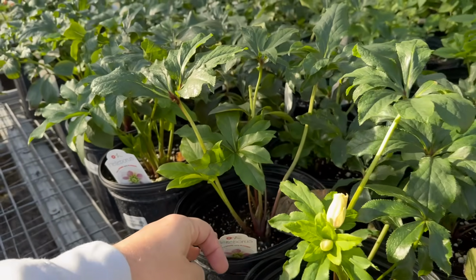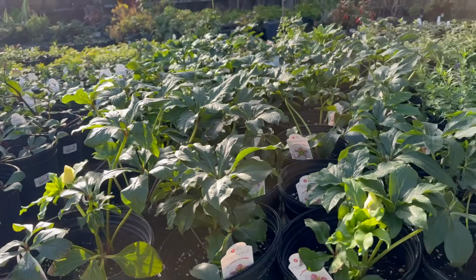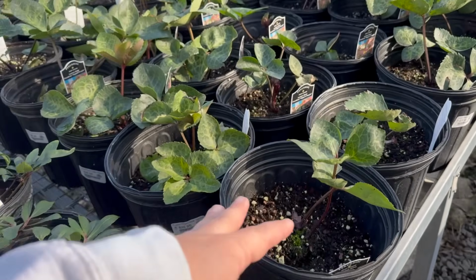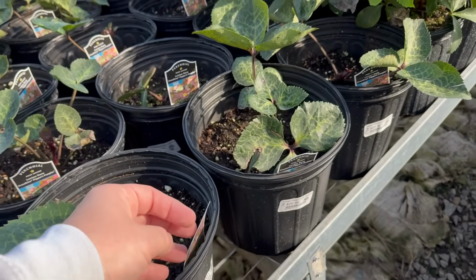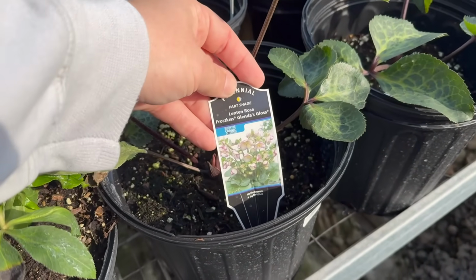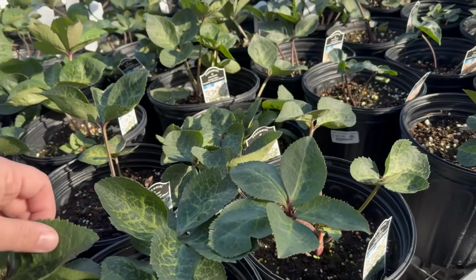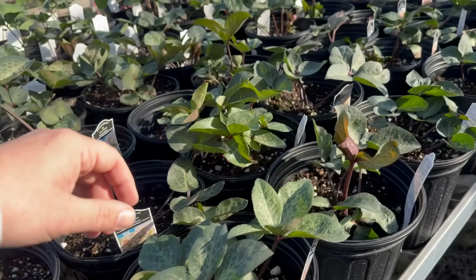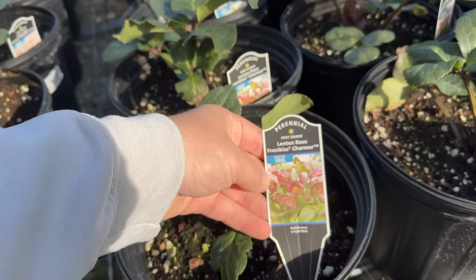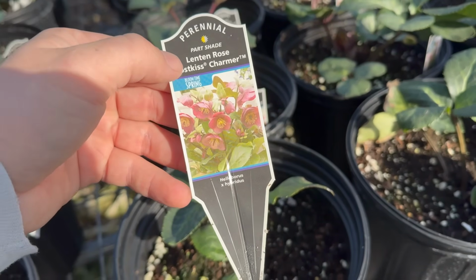This one is Rosa. Where's the red one? He said he thought that he had some red ones back here. It looks like they don't have any other red ones, so I will have to come back. He said that the ones that were red inside the greenhouse weren't quite ready to go yet. Oh, look at this one, Frost Kiss, Lenten Rose. I just love Hellebores. They're so beautiful. None of the red ones. This one's called Frost Kissed Charmer, and it's got a really pretty color to it.